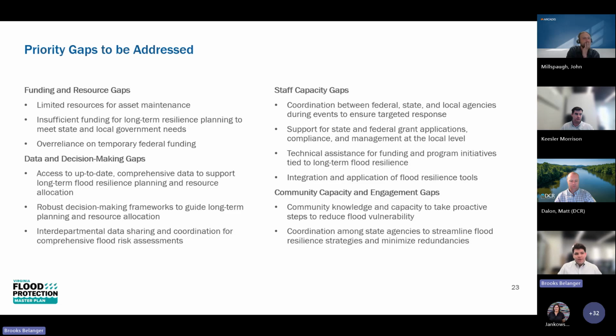First one, funding and resource gaps. I think we heard about that a little bit on that first Minty slide as well. So limited resources for asset maintenance, insufficient funding long-term, and a big over-reliance on temporary federal funding. Then we had some data decision-making gaps, which looked like access to up-to-date data. We heard about that a lot as well on that first Minty slide. Robust decision-making framework, which is really helpful to help guide our state agencies as they make decisions. And then data sharing across departments to make sure we're efficiently using our resources.